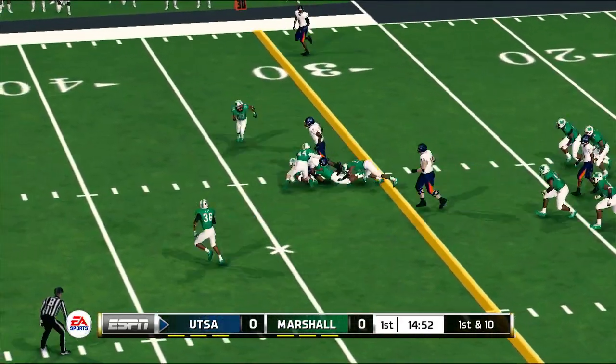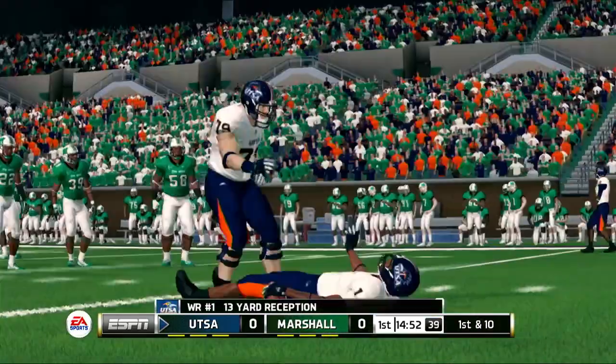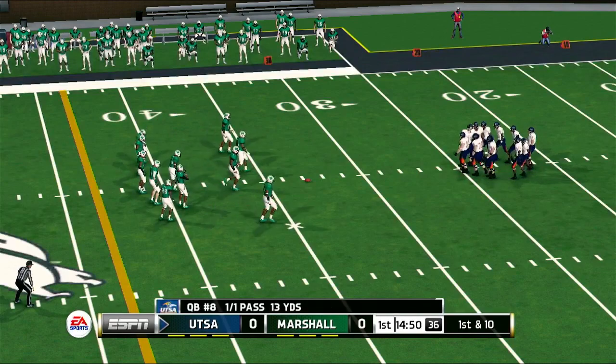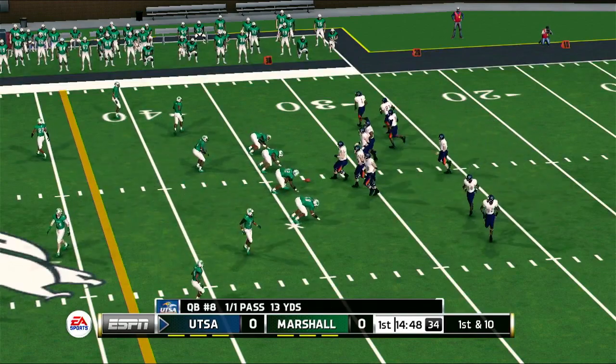And he's got the junior. And they make the stop at the 33-yard line. I'll tell you something, I'm loving this quarterback's confidence more and more as this game goes on. He's really throwing the ball with some purpose.